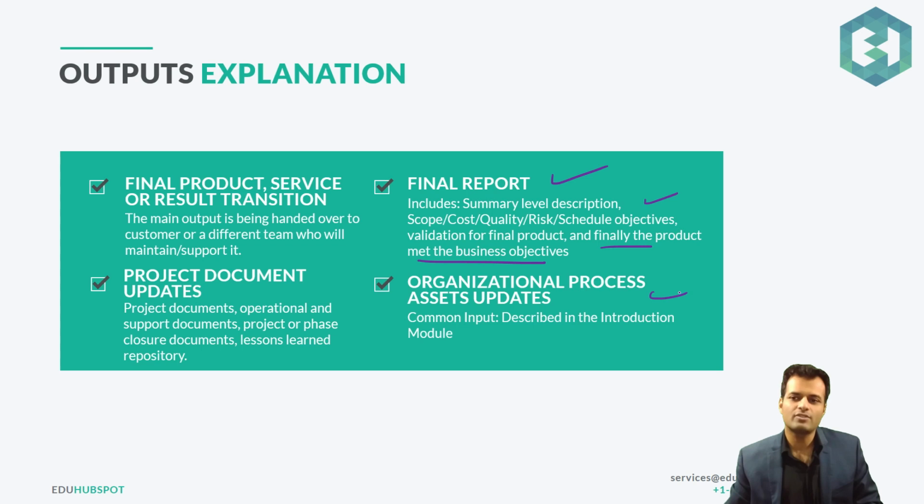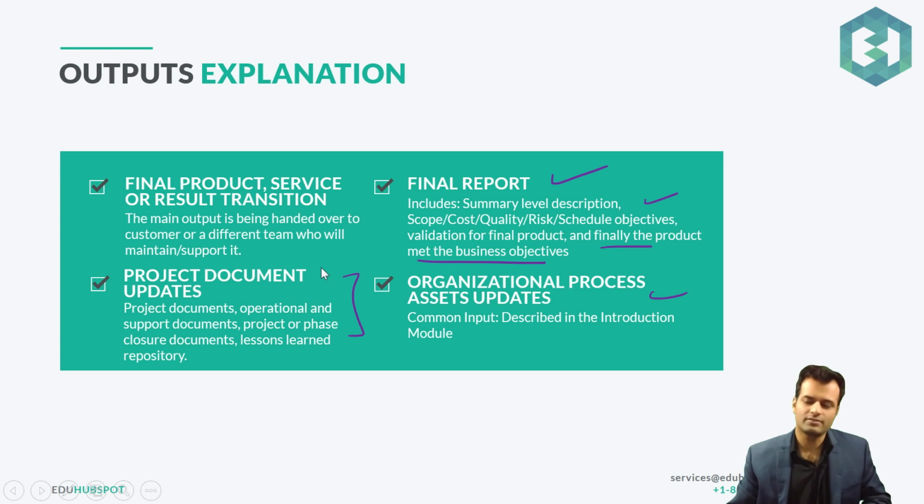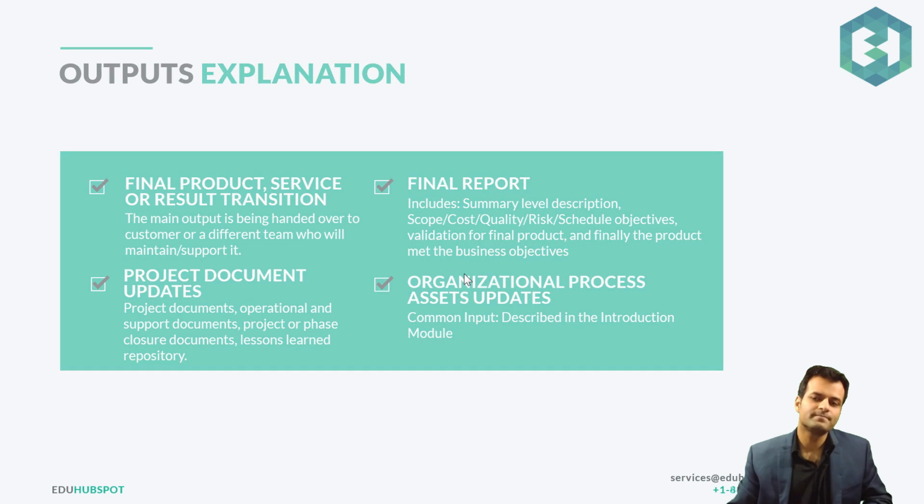Then of course you will have the OPA updates. The lessons learned register and all the important documents you are archiving, all that goes as part of the OPA updates. And then you have the document updates: project documents, some operational and support documents, like some closure documents. All those are actually part of the document updates.